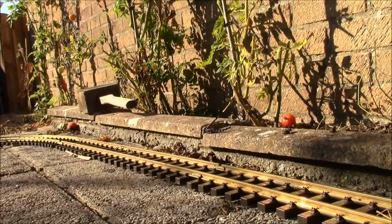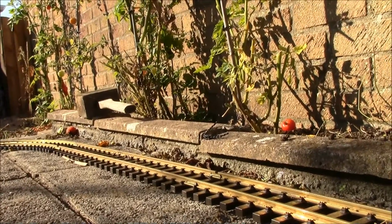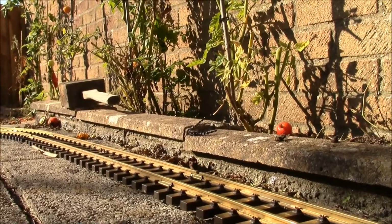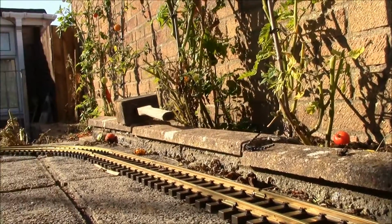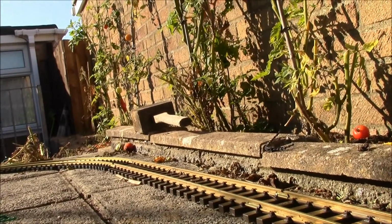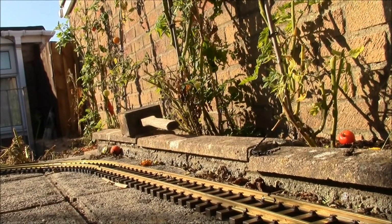Hiya guys, well, we are now back at the G-Scale project to see how things are coming along. It's been quite a while since we've been here, so we're going to have a look at progress. And I got to say, it's coming along a lot quicker than I thought it would.